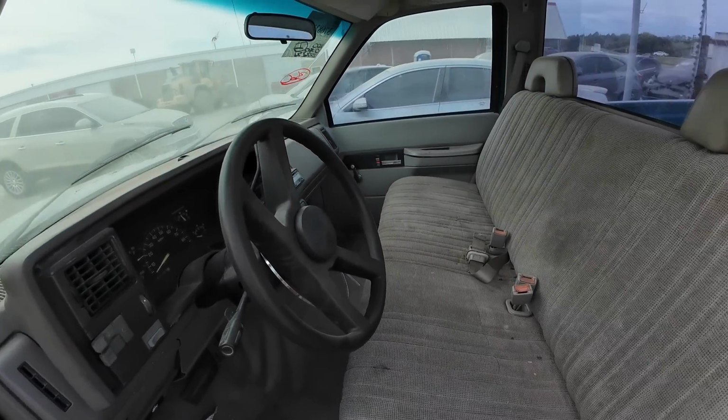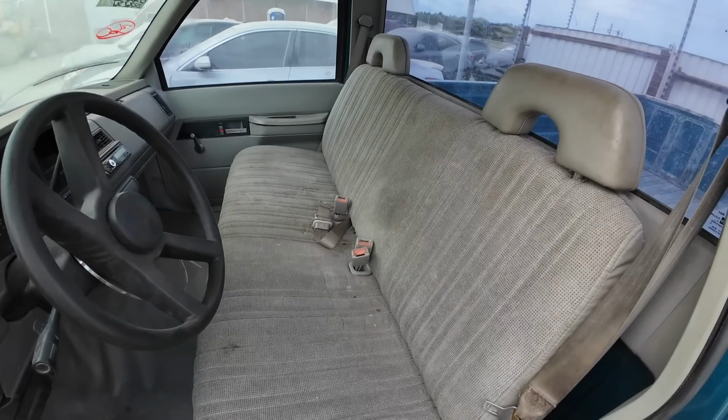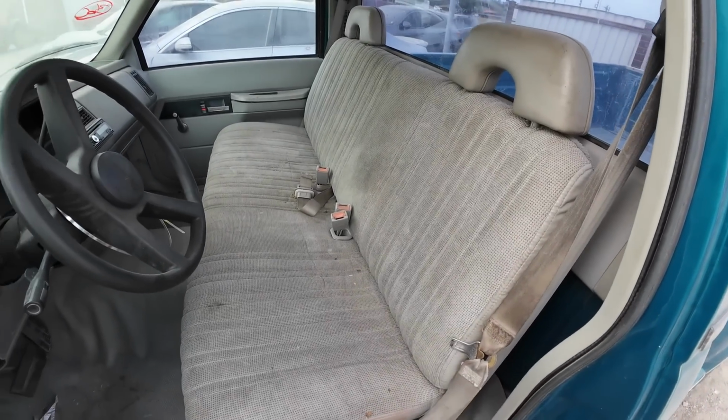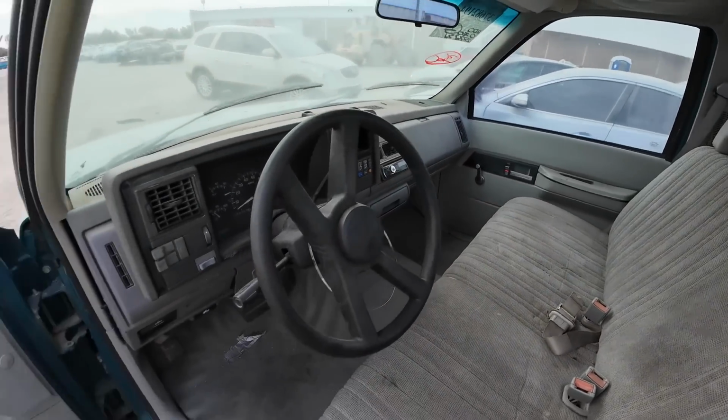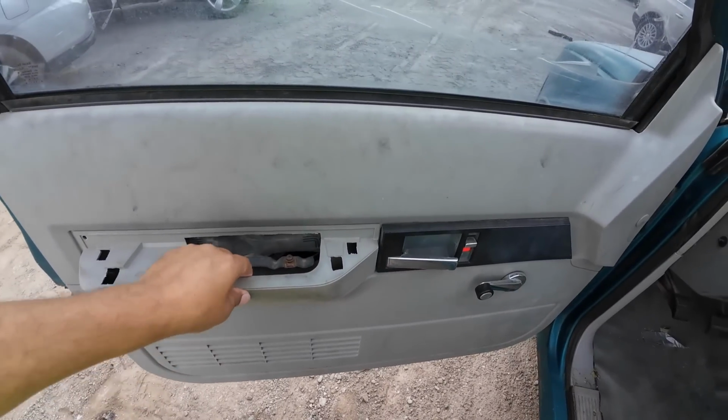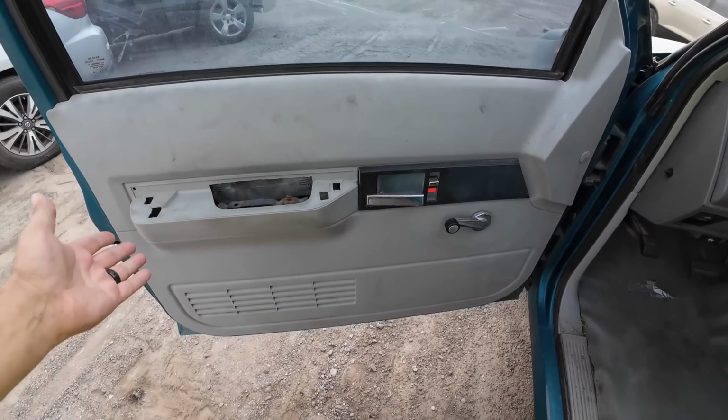And when you get to the interior, it's not so bad. The seat's actually in pretty good shape. The whole interior, really, is in decent shape. That door panel over there looks good, aside from the armrest. This one is missing the armrest, so it's ready for a new one. But the door panels look good.